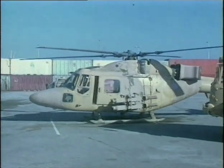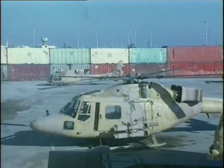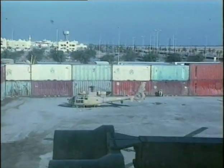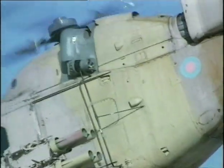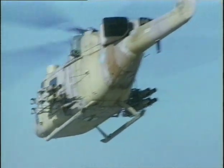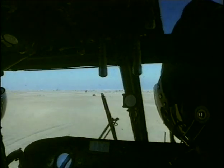US forces were the only ones to use dedicated attack helicopters. The other coalition allies had multi-purpose combat helicopters. The British Army, for instance, used the fast, agile and versatile Westland Lynx. The distinctive sand filters on the air intakes mark it out as an aircraft specially modified for the dusty desert conditions.